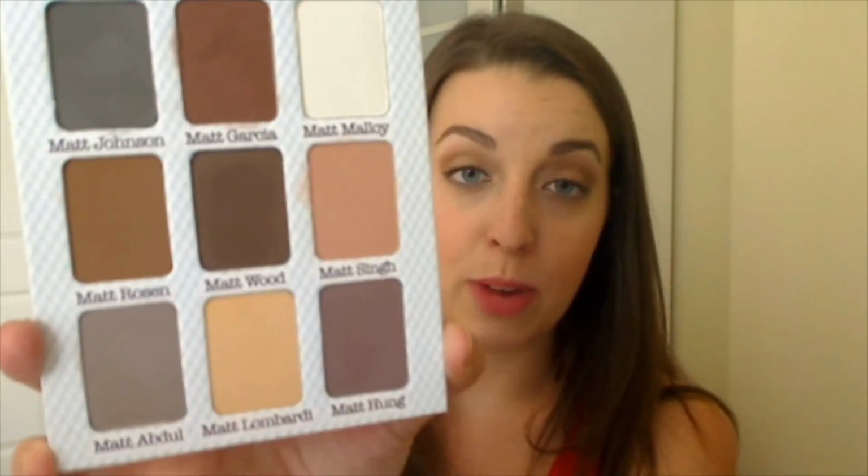Next, I have the Meet Matte Nude palette from The Balm. Again, really cute packaging, love it. There's Matte, and he's nude. Nude matte, so silly. And it says, size matters, matte-ers. The Balm's getting a little racy, but I like it. It comes with this gigantic mirror, and then you've got these 9 shades right here.